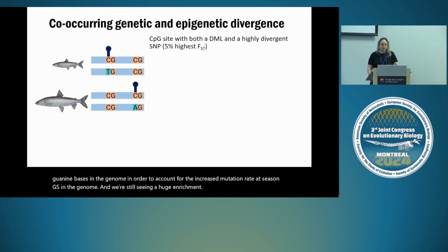And so next we wanted to determine if there were sites in the genome that were both genetically and epigenetically differentiated. And so these could potentially be sites that are undergoing epigenetically induced mutagenesis. And so in some individuals, they've already mutated away from a CG site, and in other individuals, there's still a CG site and they can still be methylated or unmethylated.